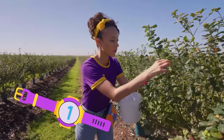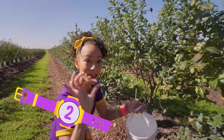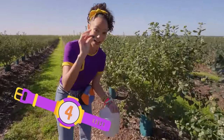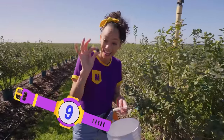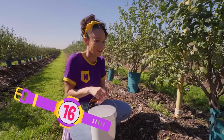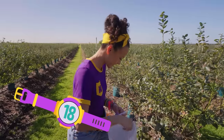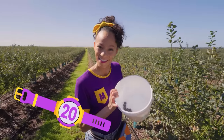Cool. So we have one. Oh, here's another one. Two. Ooh, there's one down here. Three. Four. Almost there. 17. 18. 19. 20. 20 ripe blueberries. Thanks for counting with me.